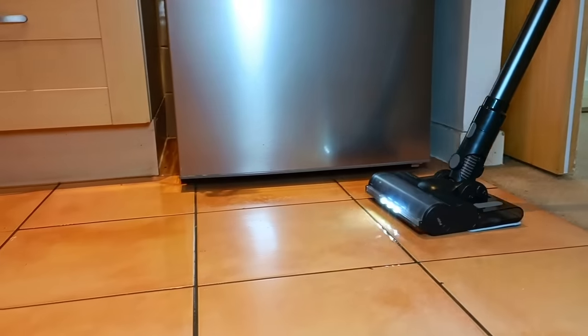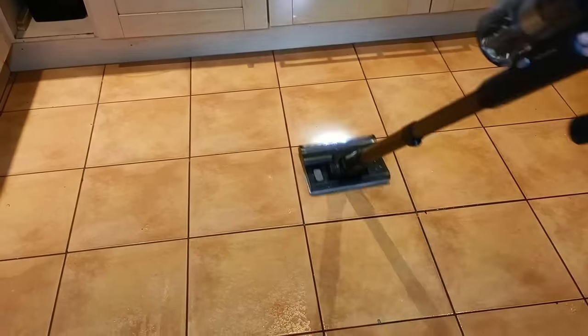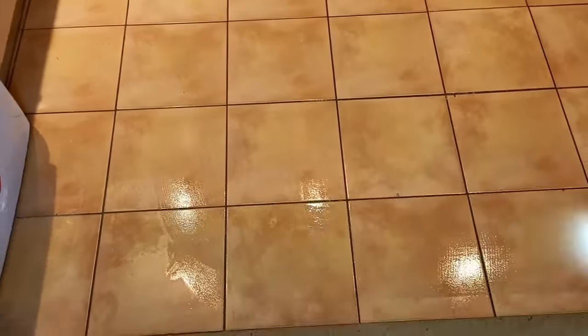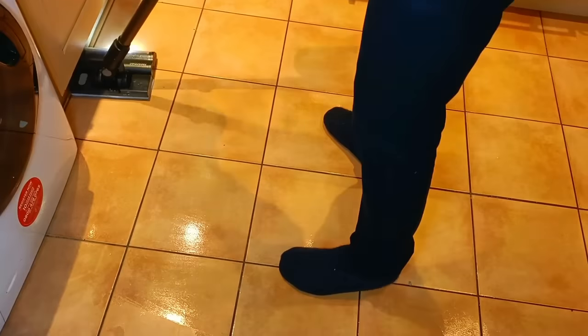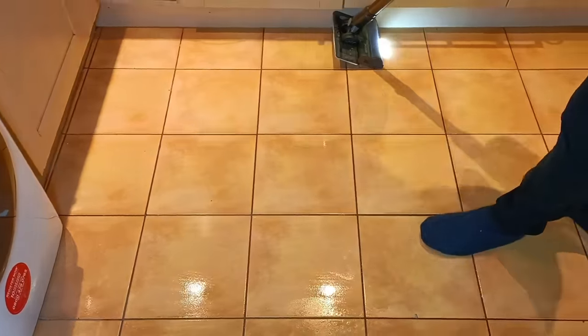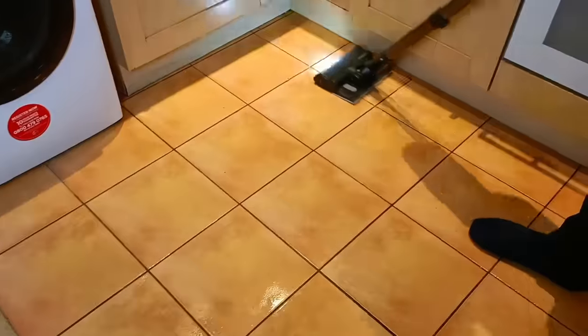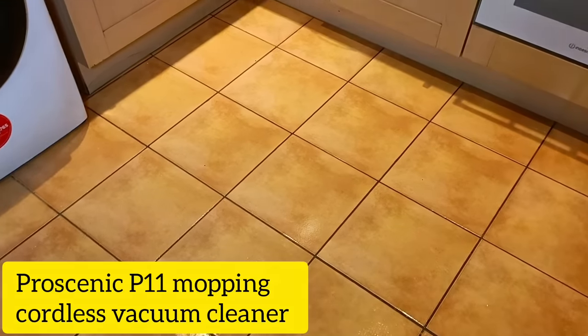I love this vacuum cleaner as it is super convenient because you vacuum and mop as you go. I mean, how cool is that? Apart from all the already mentioned cool features, let me also add that it has a long battery life of up to 60 minutes. Guys, we vacuumed the entire house without it going out. So, if you are thinking of buying a vacuum cleaner, this is your sign to get the PROSCENIC P11 Mopping Cordless Vacuum Cleaner.